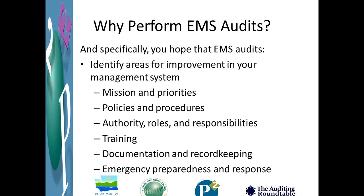So why perform EMS audits? Well, specifically, you hope that EMS audits will identify areas for improvement in your management system. And there are different components depending upon how you make up your management system. These that I've bulleted here pretty much follow Ecology's EMS approach, which follows kind of the grandfather of EMS, ISO 14001. These are the components you're looking at when you're looking at a management system-based audit. These and more, actually. All right.